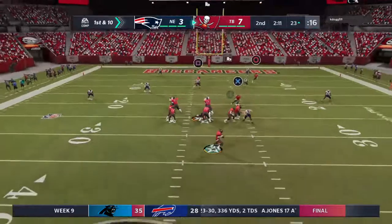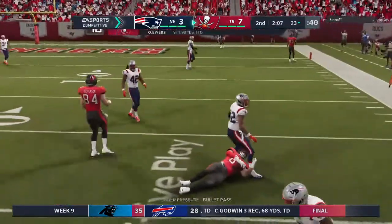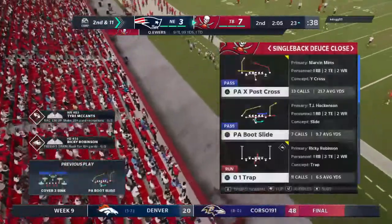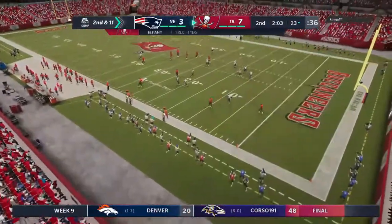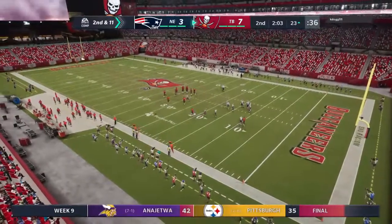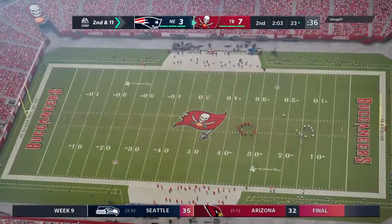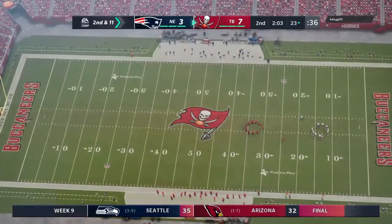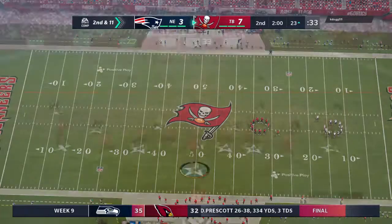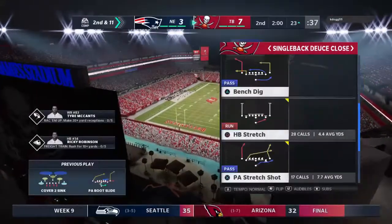Here's a play fake as they set up to throw. And oh, look at that, a diving catch. He was unable to shake free there, and they'll cover him for a loss of a yard. Brings up 2nd and 11 at the Patriots' 23-yard line. 2 minutes to play in this first half. 7-3 our score.